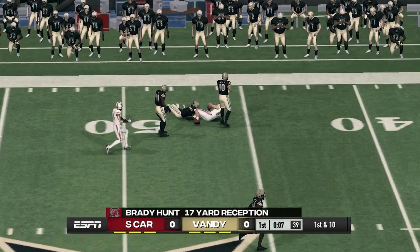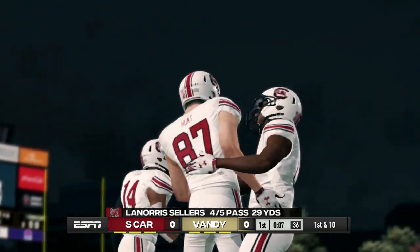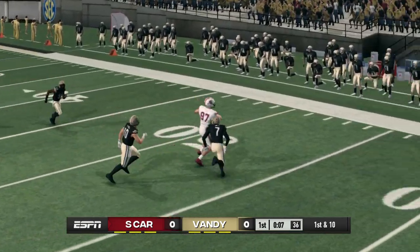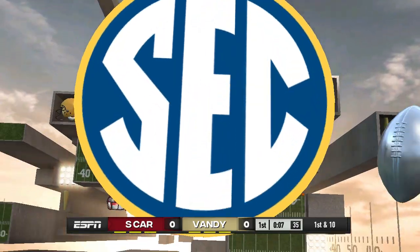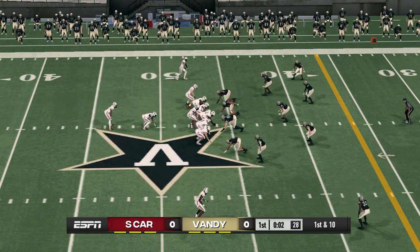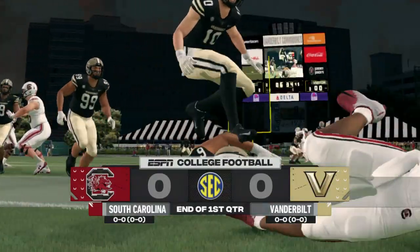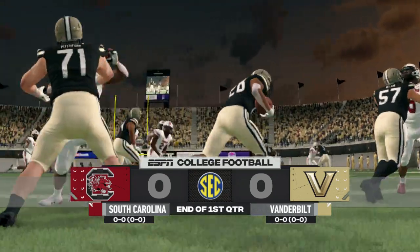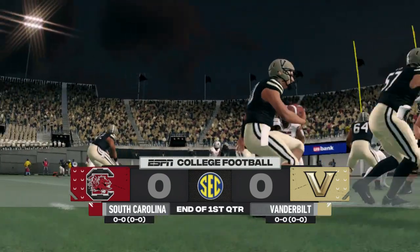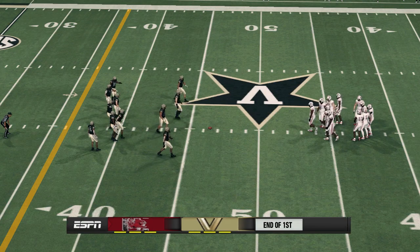He's hit and taken down. Now that's how you run a corner route. He exploded out of his cut and beat the man coverage for a new set of downs. We've got a first and 10. Ball on the 46. So at the end of one quarter, still no score. And we're ready for more football here in quarter number 2.